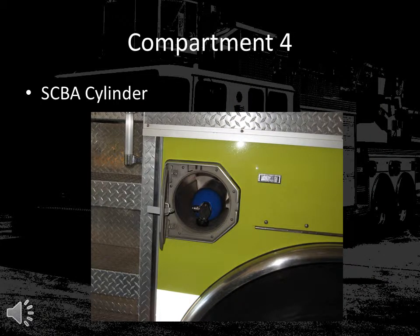Compartment 4 carries 1 spare SCBA cylinder. This will be on the driver's side in front of the rear duals.